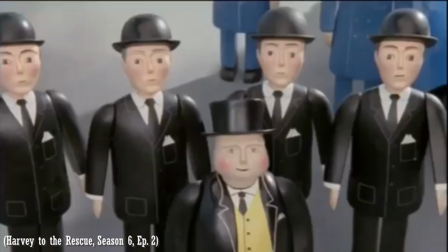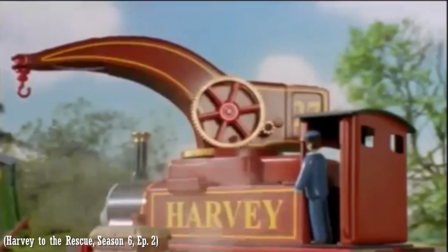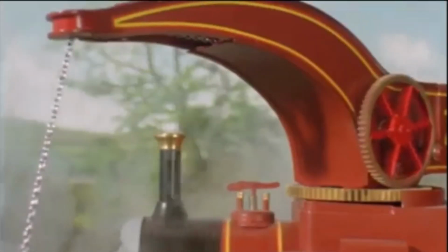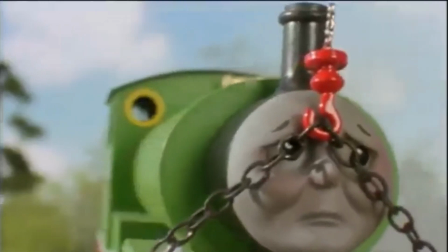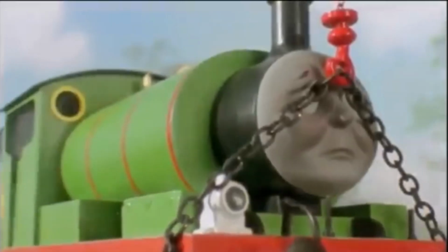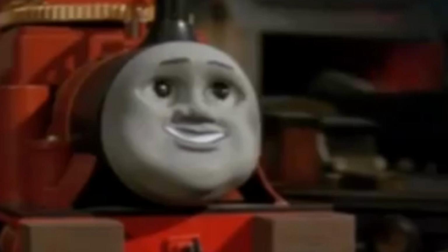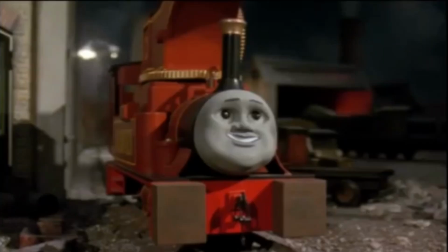Out of all of the new Season 6 characters, Harvey was always my favorite. I used to think his voice was a little annoying, but I loved his personality, I loved his design, and I loved the idea of a breakdown train being in a steam engine. Though the last thing my young mind thought was this was a real thing. Oh boy was I wrong, and I'm sure you guys can tell that given the title of this video.